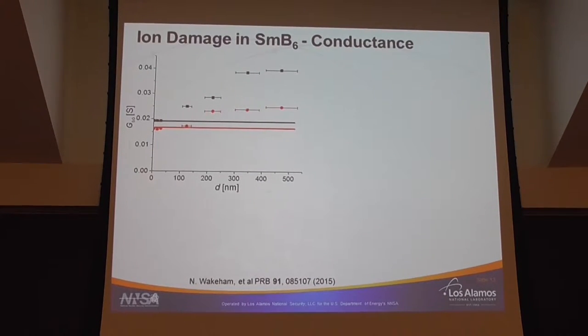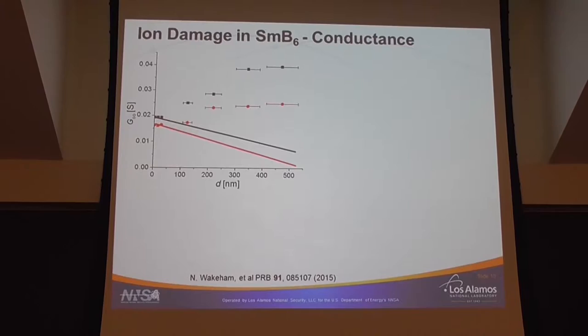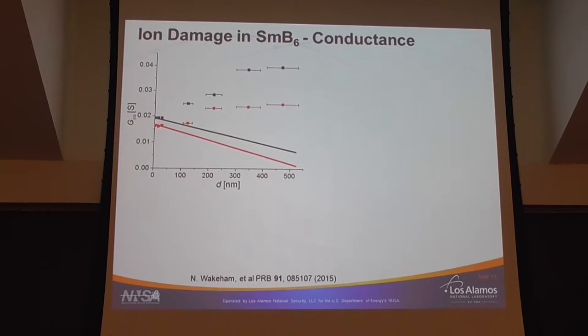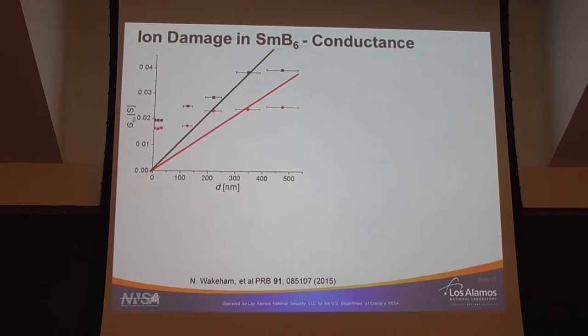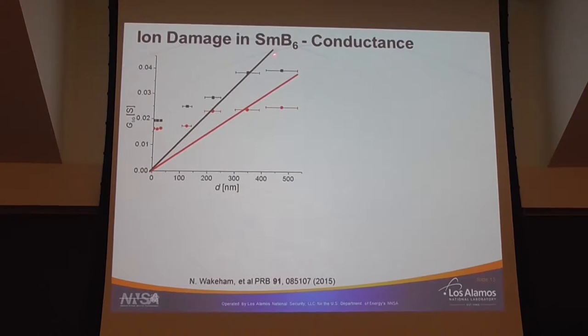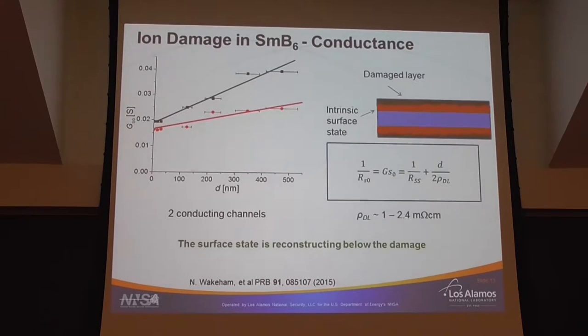The most naive expectation would be that it's topologically protected, so nothing should happen. If there's some reduction in the mobility, you would expect the conductance to go down. If what you had done was just destroy your surface state and create an additional conducting channel, you would expect the conductance at high temperatures to extrapolate to zero. And you see that clearly doesn't happen. In fact, we have to interpret this in terms of two conducting channels, and the first one survives. So the picture we have is that we had a surface state. If it's an intrinsic surface state, it reconstructs below the damaged layer, and the damaged layer is conducting.